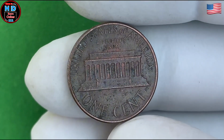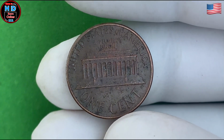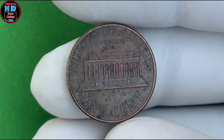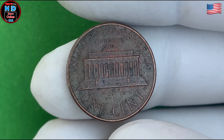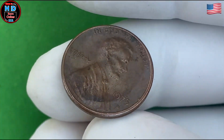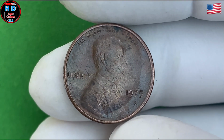As with many other coins, error coins are a major draw for collectors. An error coin occurs when something goes wrong during the minting process, resulting in a coin that is different from the usual product. In the case of the 1975 Lincoln penny, there are rare examples of coins that were minted with a unique flaw, specifically, the presence of a doubling effect on the obverse design.